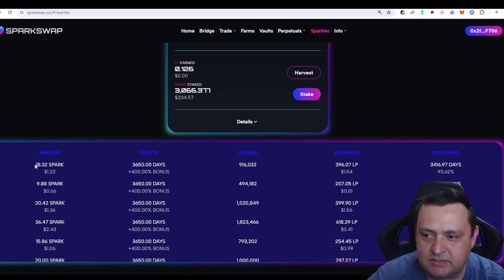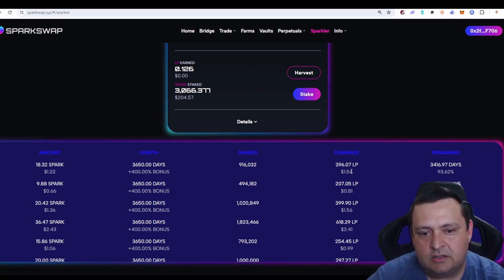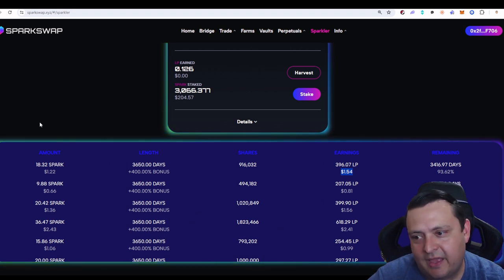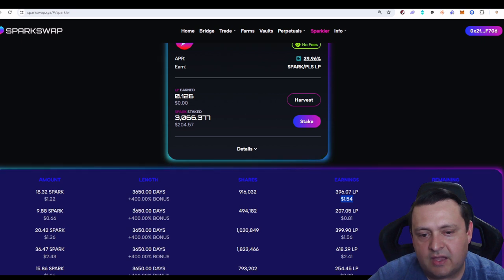I mean, this might seem silly. I staked like 18 Spark. That's worth $1.22, but I've yielded $1.54 off of that, and I still have thousands of days where I'm going to continue to get a higher return on that little investment. And it's basing it off of today's values. If Spark starts to go up, then this earnings number is just going to go up, and this amount invested is going to go up.